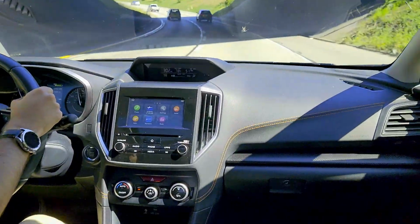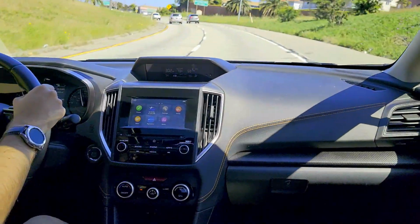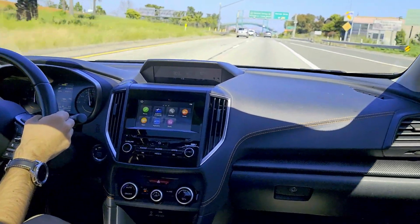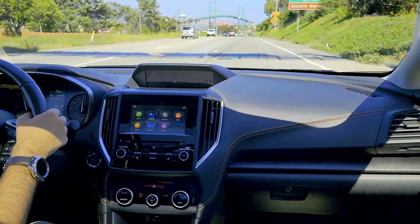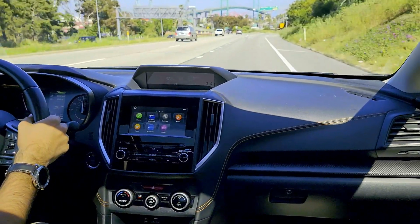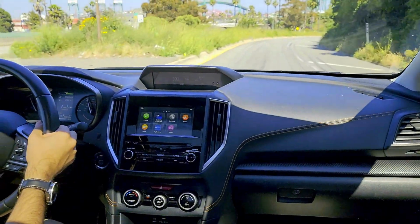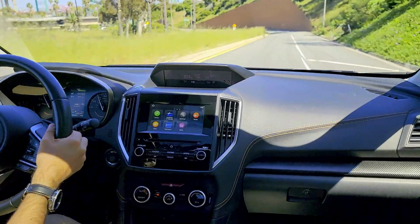So to wrap up the review on the Crosstrek, would I recommend you buy one? Absolutely. There's a reason this car is one of the best-selling compact crossovers in the United States, because it is so good. It feels durable. You know, these engines are built to last. These CVTs, if you take care of them and do fluid changes on time, which I believe is around 66,000 miles. About 30,000 if you're towing, because this car can tow about 1,500 pounds.